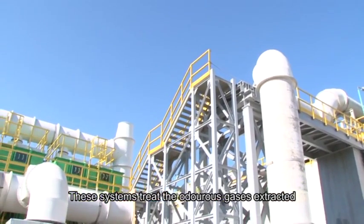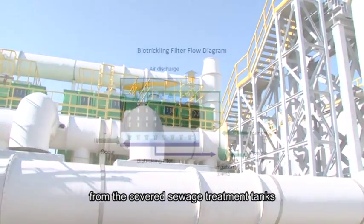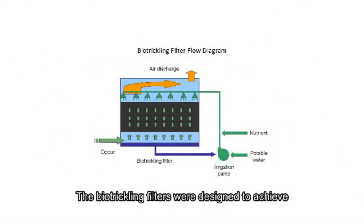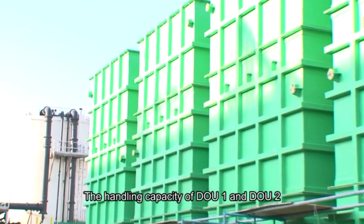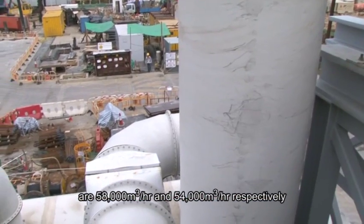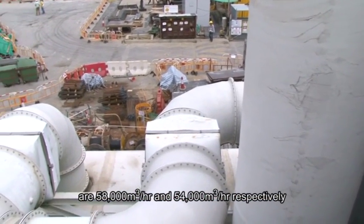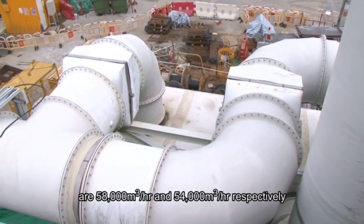These systems treat the odorous gases extracted from the covered sewage treatment tanks. The biotrickling filters were designed to achieve a minimum 99% removal of H2S at concentration up to 20 ppm. The handling capacity of DOU1 and DOU2 are 58,000 cubic meters per hour and 54,000 cubic meters per hour respectively.